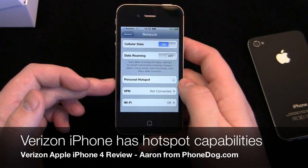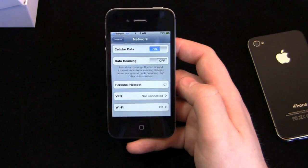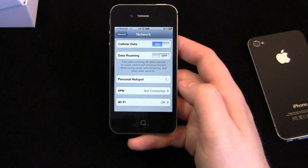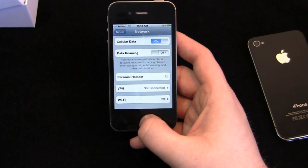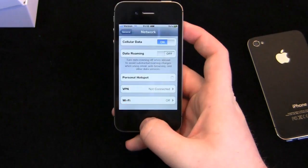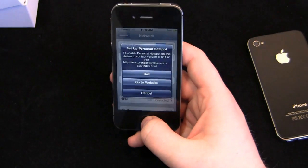So when you pull it up like this, wait for it to load, and it may not load because I don't have the option installed on the iPhone 4 right now. But you have the personal hotspot. You can connect devices to this and utilize the 3G connection as a mobile hotspot of sorts. The AT&T model does not have that as of yet. Oh, there we go. Set up personal hotspot.